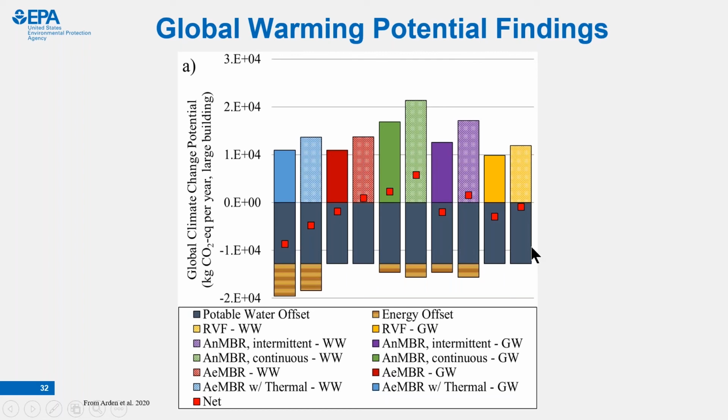So overall, the net value is that the aerobic NBR performs better because it recovers quite a bit of energy from the hot water heater. Another difference is graywater versus mixed wastewater. Graywater performs a little bit better than the wastewater because it's cleaner.